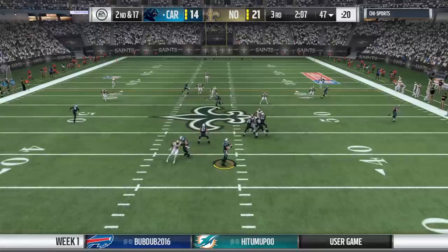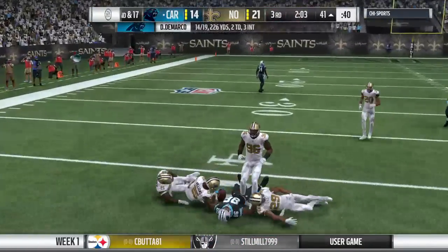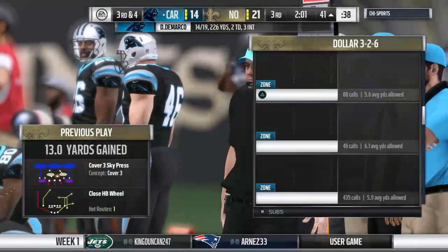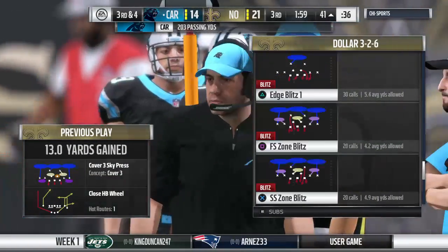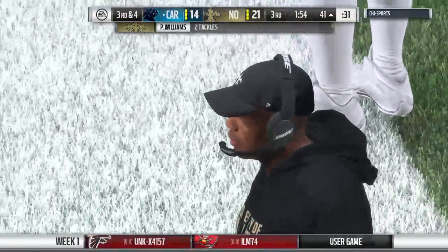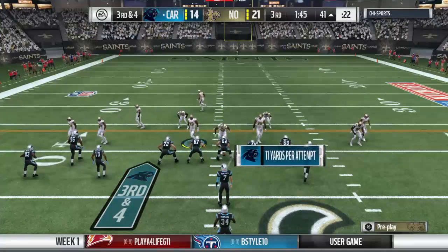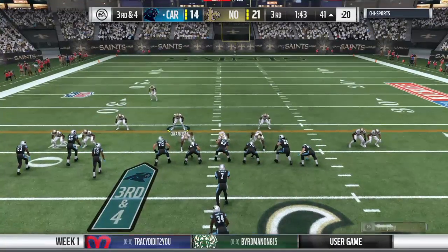Now a shotgun snap as they'll look to throw. Wide open receiver, complete. A good pickup there, 13 yards as they get closer for 3rd down. Simple slant route and part of a really nice hard throw by the quarterback. Nice timing between the quarterback and the receiver. They were perfectly in sync, and he put it right on him on the inside route.